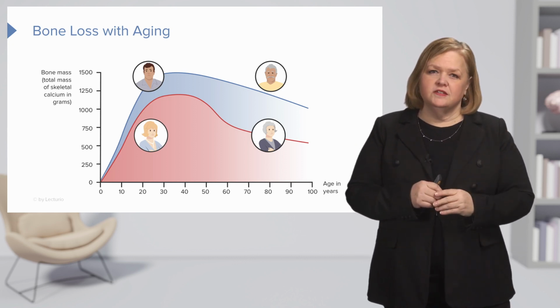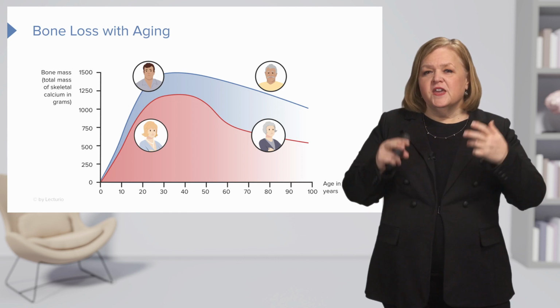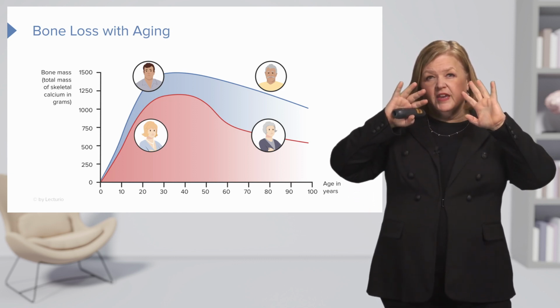Do not memorize these numbers. Don't try to sketch this out. This is an example of when we want you just to get the big idea.